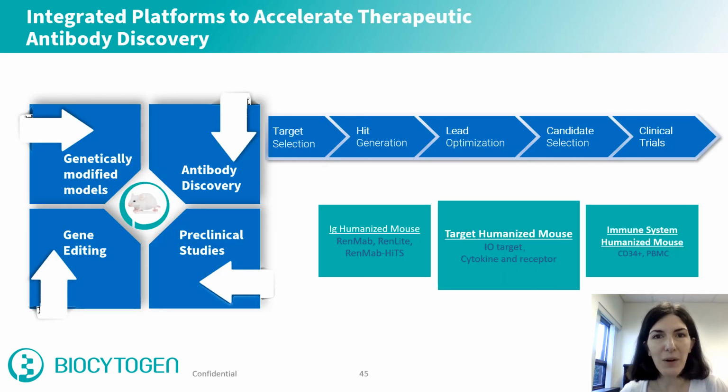With that, I hope you can appreciate how our integrated technology platforms at Biocytogen ultimately work together to streamline, support, and accelerate the discovery of novel antibody therapeutics, including bispecific and multispecific antibodies.